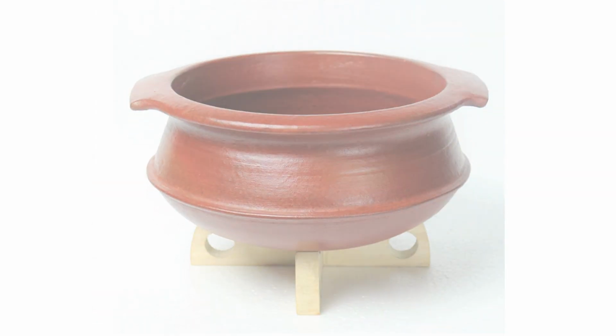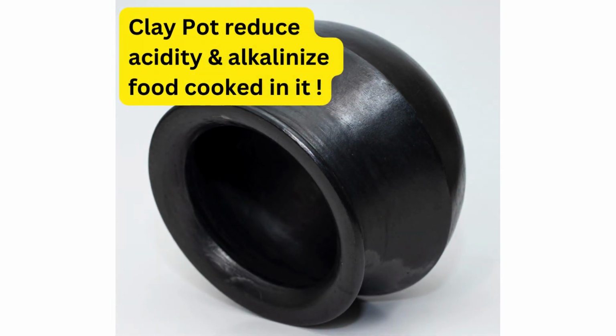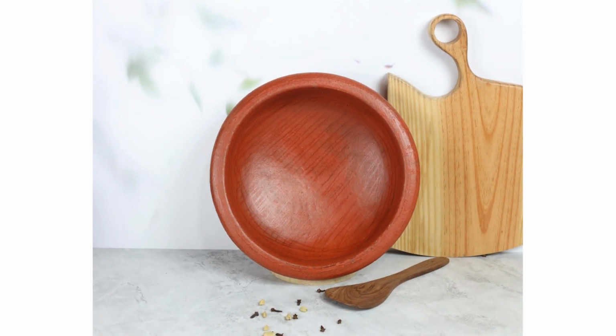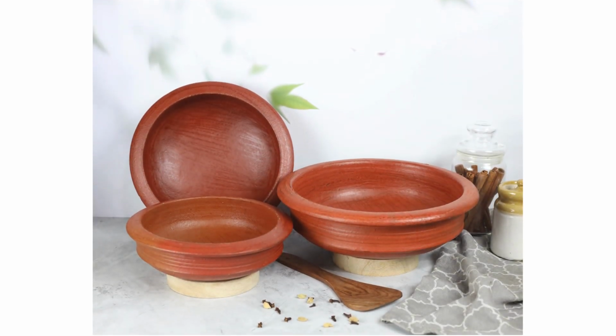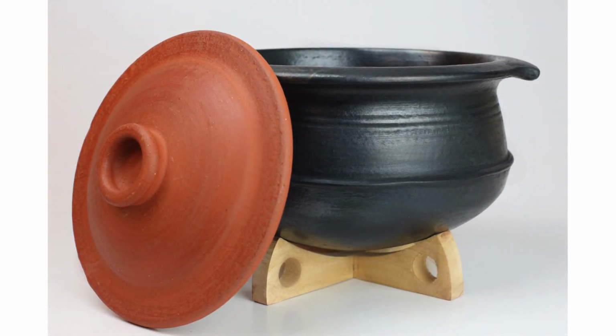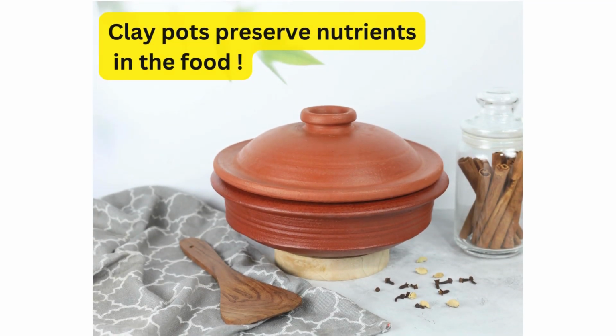Clay is naturally alkaline in nature. When heated up, clay interacts with the acid present in the food, neutralizes the pH levels and makes the food easier to digest. This balancing out of pH levels makes the food much tastier and healthier. Clay pots keep the nutrients of the food intact, which enhances the overall flavor of the meal.